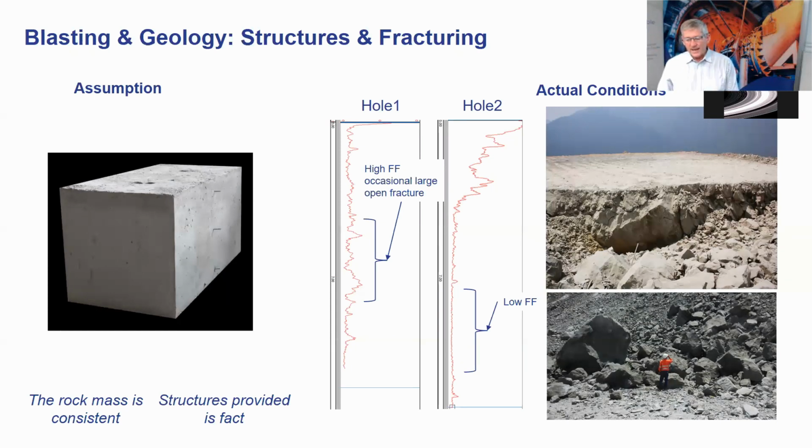So we're starting to see quite high variability on quite a short spacing. And we're starting to be able to map out fractures that go through the pattern, basically just interpolating across holes.